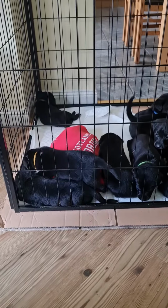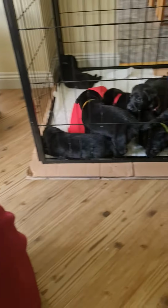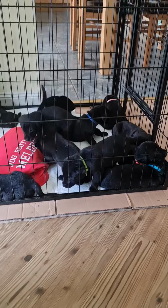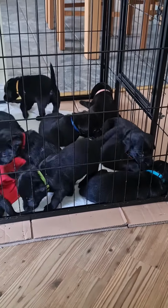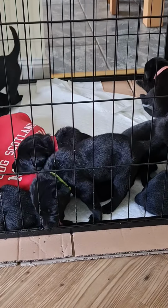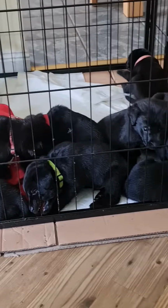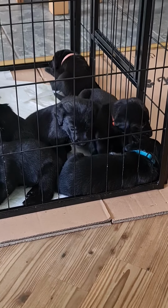They also spent a lot of time in the house as well, getting used to the sounds and sights, the general goings on of family life, which is important for when they go to their new homes, so that nothing they come across is going to be a surprise to them. They've experienced it all before at their breeders.